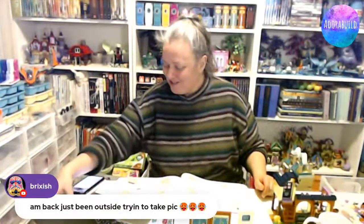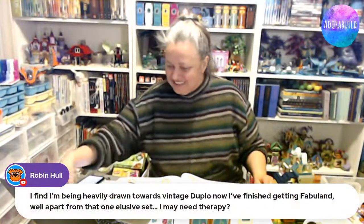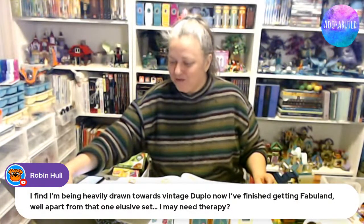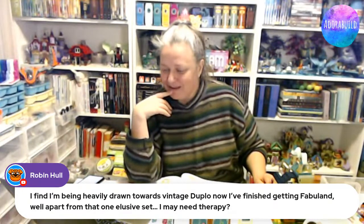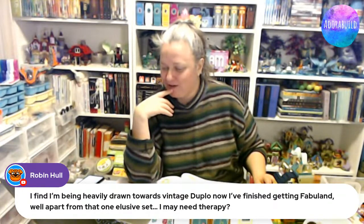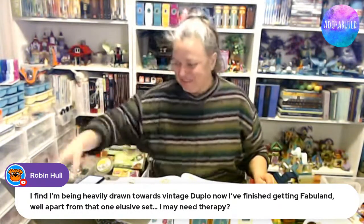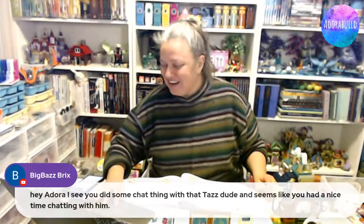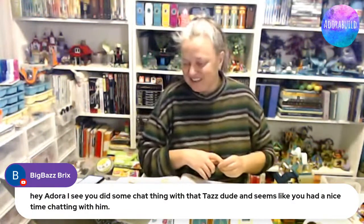Jo's back. She's just melted trying to take a photo. Yes, Robin, now that you've finished Fabuland, yeah. I find I'm being heavily drawn towards vintage Duplo now that I've finished getting Fabuland. Well, apart from that one elusive set, I may need therapy. I know. What are you going to do, Robin? Yes, I absolutely love Taz. He's such a great guy.